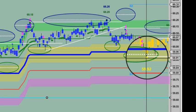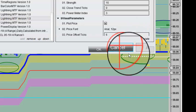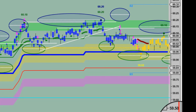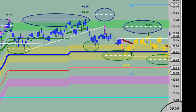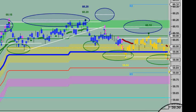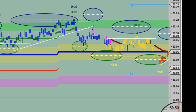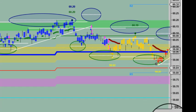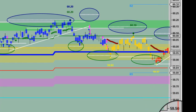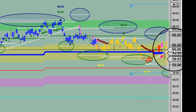We also drew a line here to see what goes on. Let's just see what follows. Channeling, it breached the support zone, which is becoming support. Let's see if it breaks up there again. It's down. I drew another line right there to see what's going to happen. Again, another trend line you can draw right here.